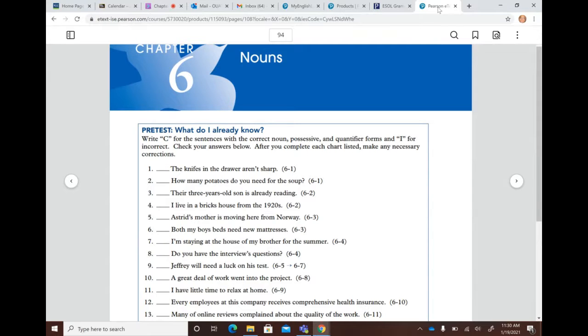Incorrect. The second one, how many potatoes do you need for the soup? I think that one is, I think it's correct. Okay, correct.